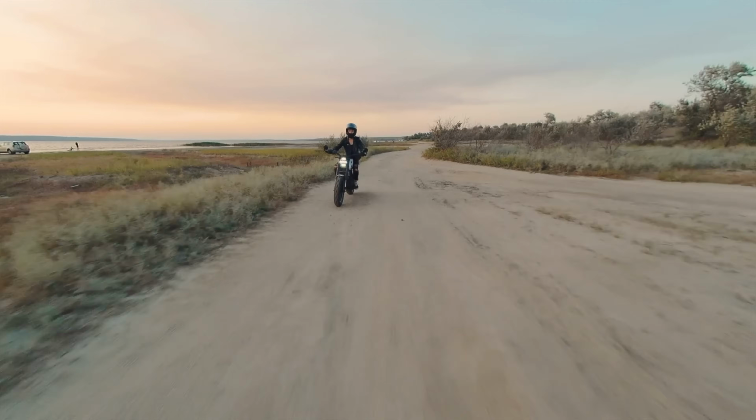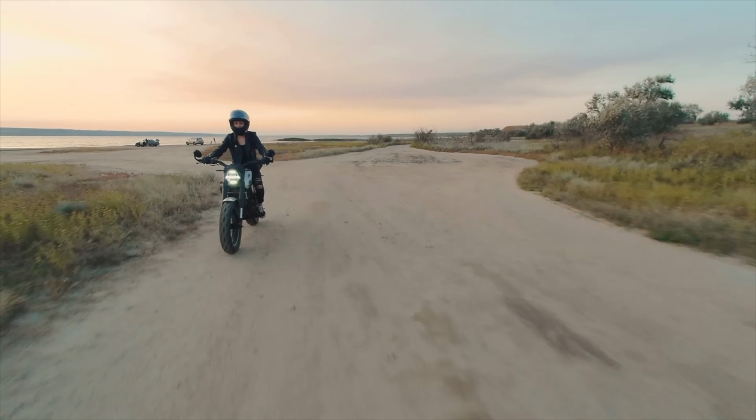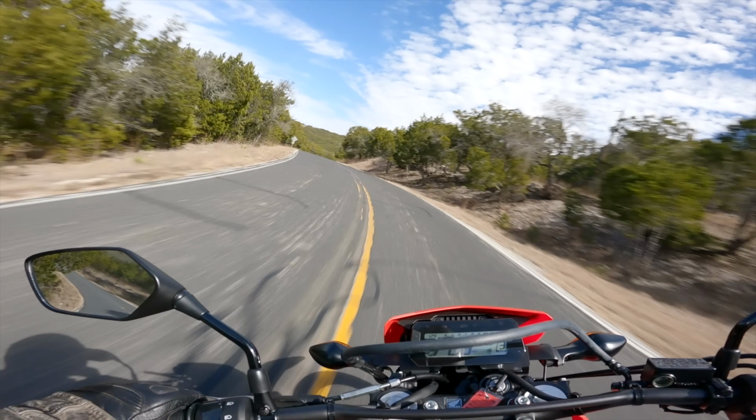While riding on the road, the suspension is adequate and able to absorb bumps and potholes in the road better than a dedicated street motorcycle would. The narrow stature and low curb weight leaves the bike playful and flickable.